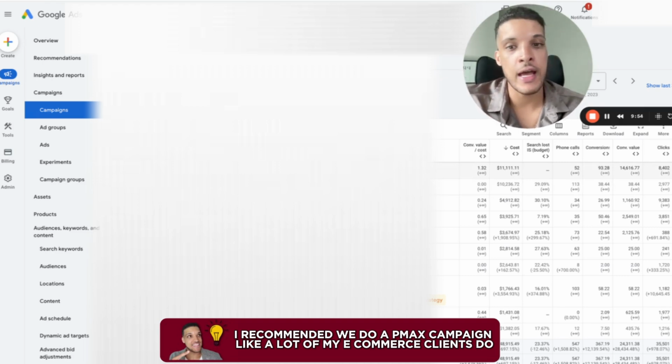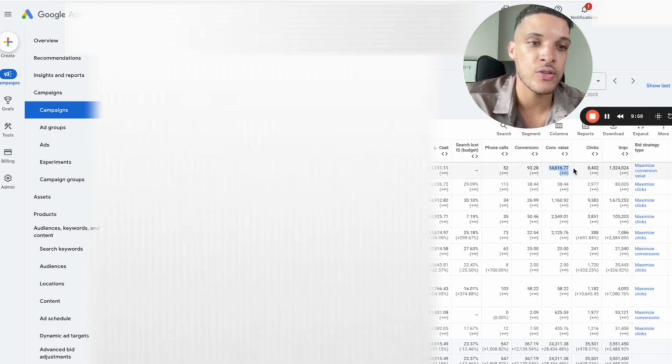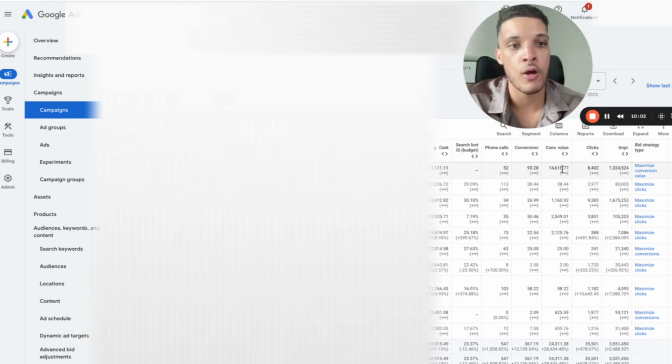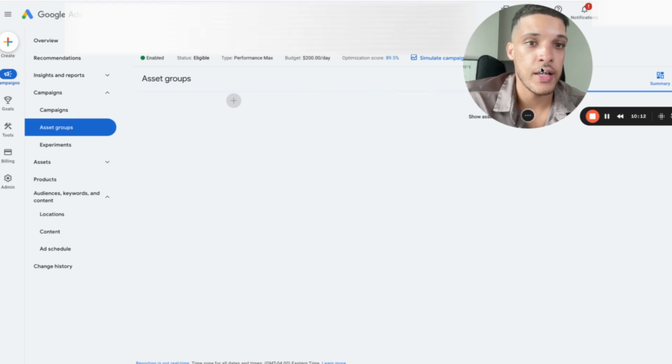Once you have account data, you're getting some performance, you now want to launch PMax. And you can see here, this was the lion's share of revenue generated was from PMax campaigns, and pushing more, not only revenue, phone calls, account submissions, a lot of different things. PMax was helping this client boost here.